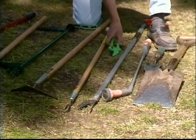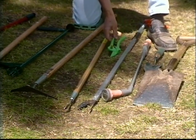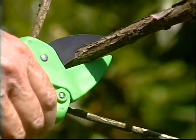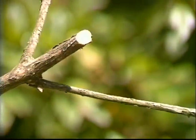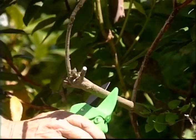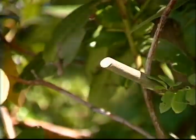And when it comes to pruners, there's several different types, but this is an especially easy one to use. And the important thing is it's a ratchet type pruning shears. So if you have any pain in your hands at all, you do several very easy pullbacks, and it does an easy job of cutting a branch.